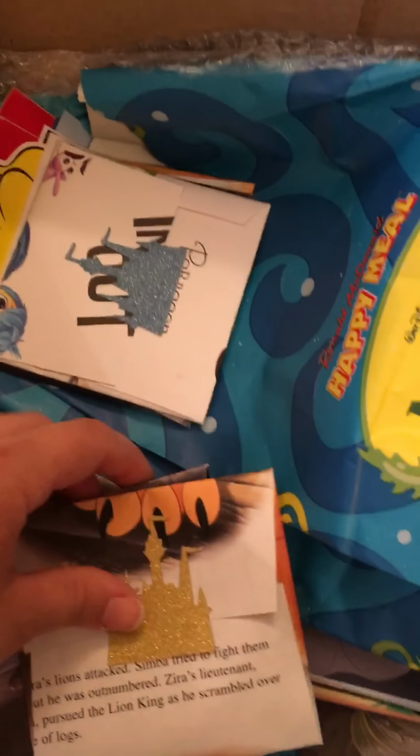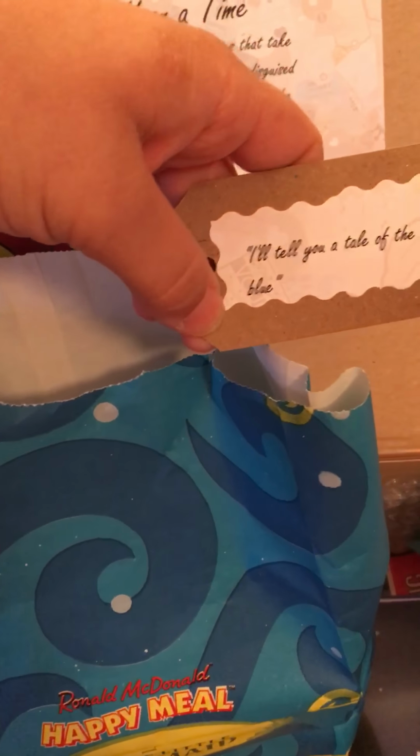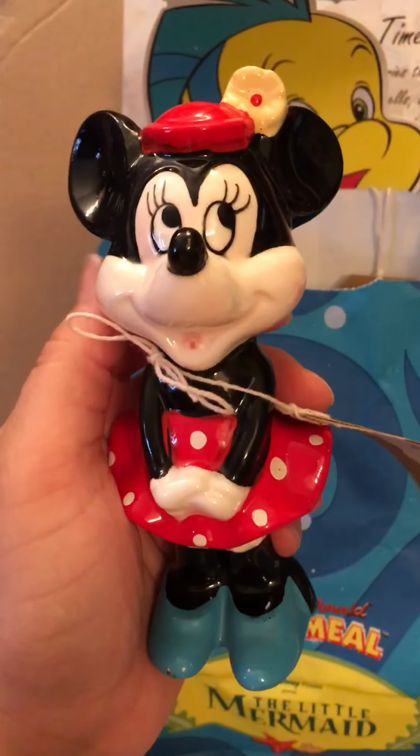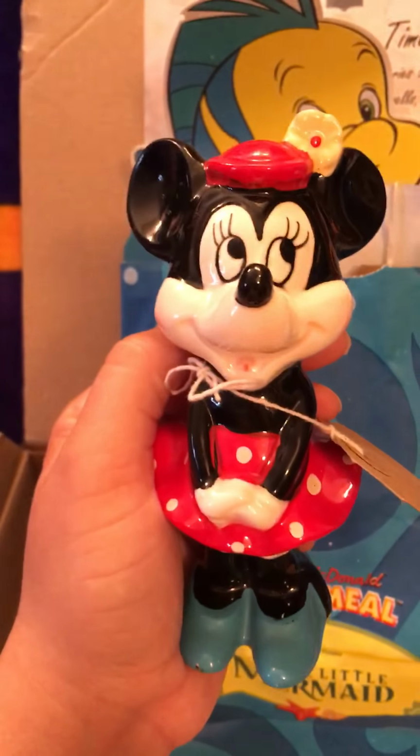Well, it came with loads of these little pouches, so I'll get to those in a moment. It's got this little round Happy Meal bag, and there's a tag on here. I'll tell you a tale of the bottomless blue sea. And inside was this lovely Minnie Mouse vintage porcelain ornament. I think she is adorable. And her tag says, "Oh Mickey." I love this. Gorgeous.